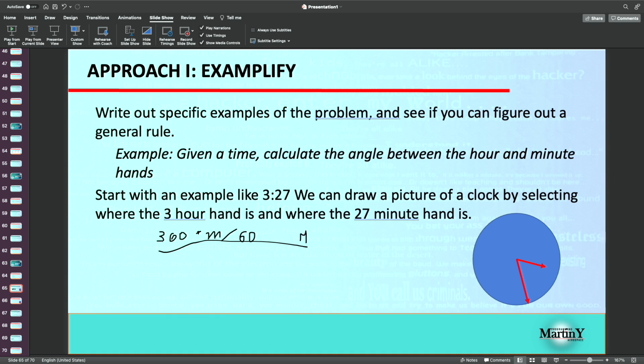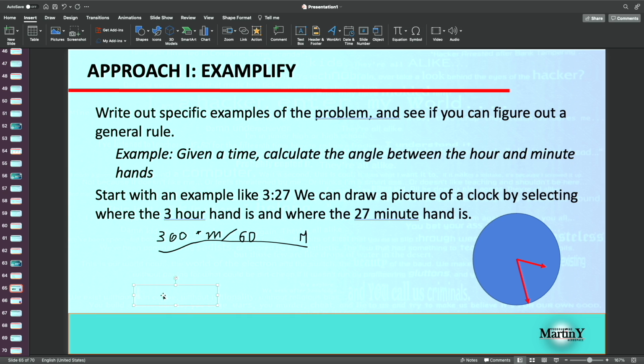Then you can find the hour angle, which will be slightly more complicated. And as I see from the clock, it will be equal to 360 multiplied by the hour divided by 12, or what's left after we divide the hour by 12. Then we will divide that by 12, and then we'll add 360 multiplied by the minutes divided by 60, and then we will multiply that by 1 divided by 12. Okay, it looks a little bit more complicated, but if you do a few examples, you can really see how this works.